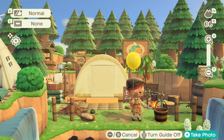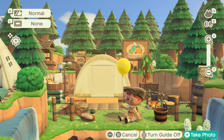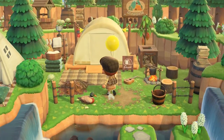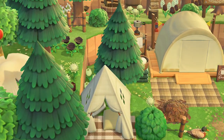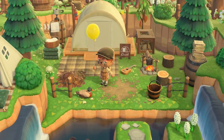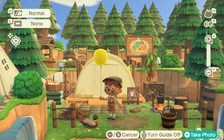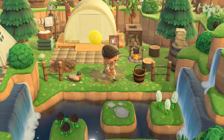Okay, so I guess she cannot do anything when she takes a picture, but here I am enjoying the campsite. And just love all the trees, and it has a lot of furniture, very decorated. And just looks amazing.